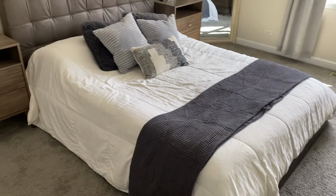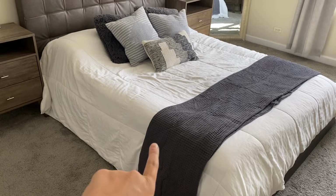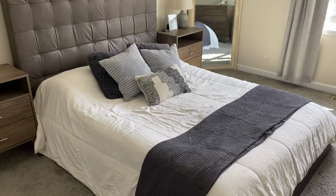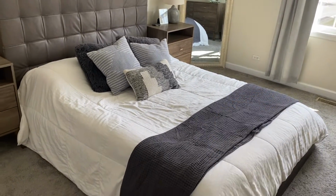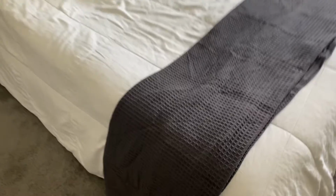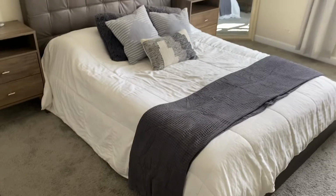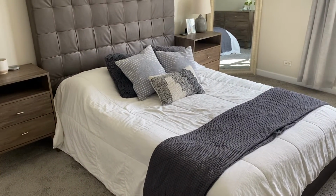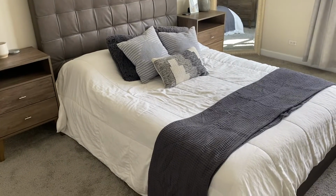I don't love it. I'm gonna return it. Honestly, I think that I want to do more of a natural color one. I feel like this dark gray is too dark for this room because I want to do dark gray curtains. So I don't know. I think it's too dark. Also, it's not as fluffy as I thought it was going to be, and it's not really soft like the reviews say. So I'm gonna return it and get one, I think probably from Target. But let me know what you guys think in the comments below about the color and everything.